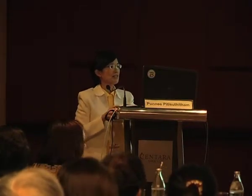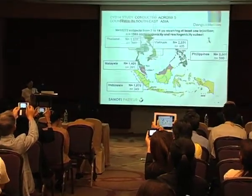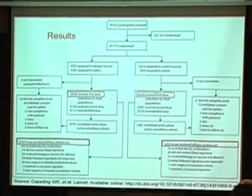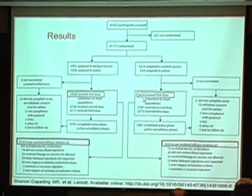These are the countries involved in this trial, including Thailand, Malaysia, Indonesia, Vietnam, and the Philippines. The Philippines accounted for the majority of the participants. Altogether, 10,600 participants were screened and 10,275 were randomized. However, with various dropouts in between, 6,800 received vaccine and 3,400 received placebo, the control. In the per protocol analysis, we have 6,710 in the vaccinees and 3,350 in the placebo group.